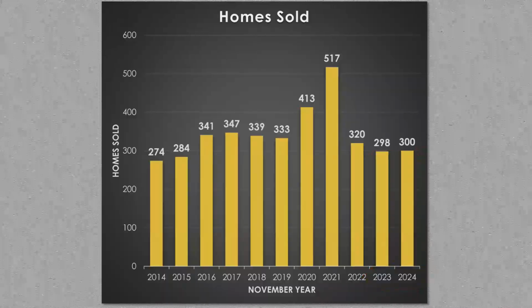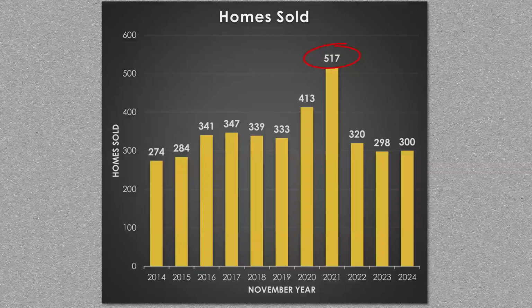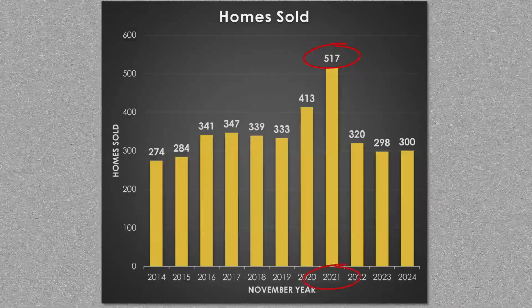The fact that levels are down so much from 3 years ago, 2021, is not concerning as that year saw unusually high levels of demand, largely due to factors surrounding COVID-19. For buyers and sellers, consistent demand is good as it can indicate a more stable market.